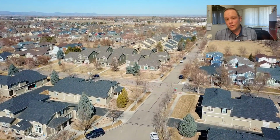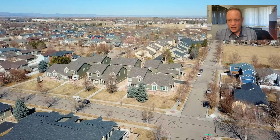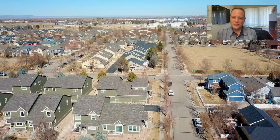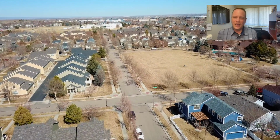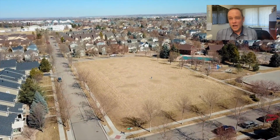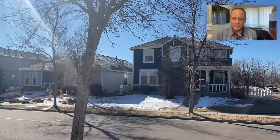So I mentioned to you that the neighborhood is just delightful. So there you can see right in the middle of the shot, we've got our 2-bed, 2-bath townhome, about 1,250 square feet on the main level there. And then, as I mentioned, 800 square feet in the basement. You've got a nice little covered porch and then a nice little side porch. And there's air conditioning as well.